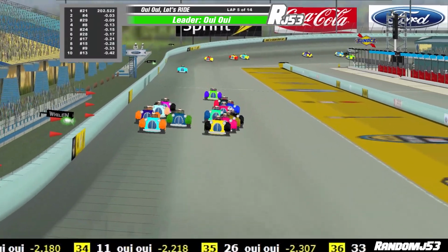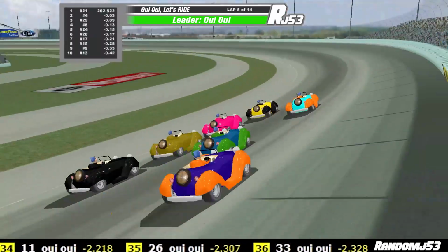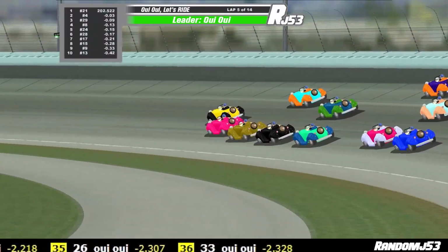Once again, we're side by side into turns 1 and 2, with Oui Oui peeking his nose to the inside, almost making it 3 wide into turn number 2.